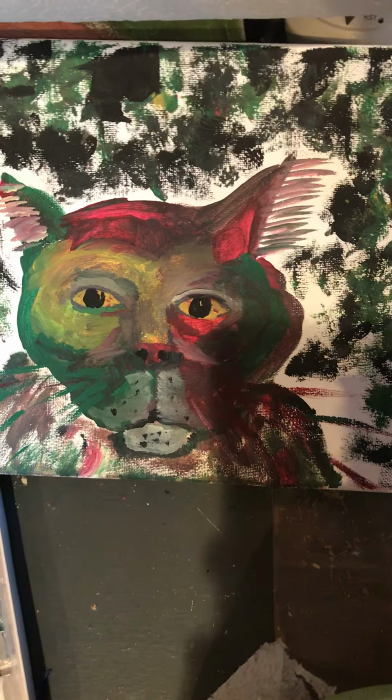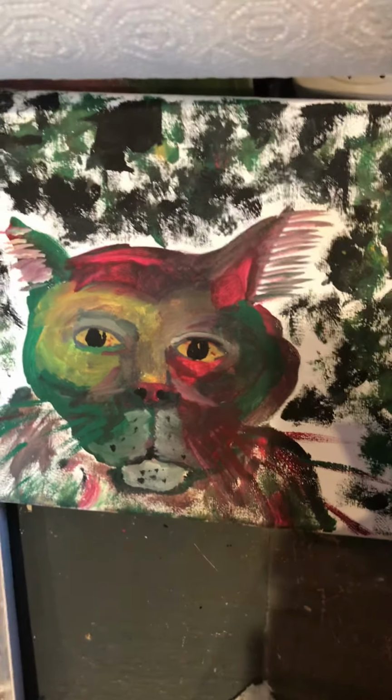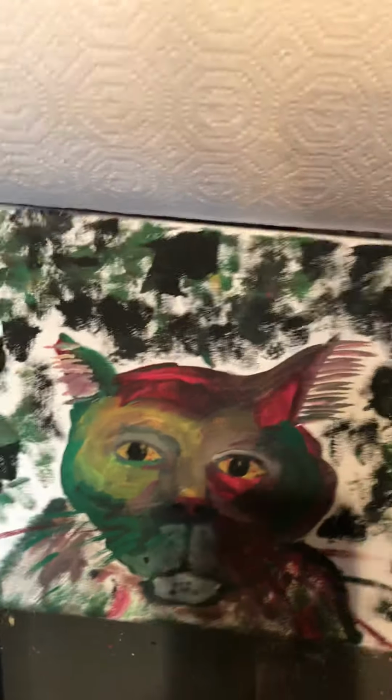And this is just, I just had paint left over and didn't want to waste it, so I just whipped something up out of memory and it turned out pretty cool. It's just interesting enough. I figure if I work on it a little more, it'll be something.